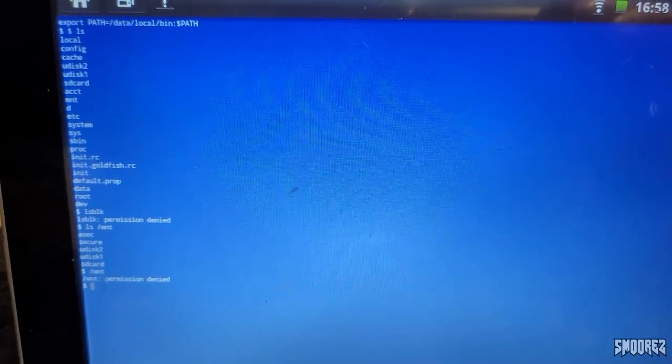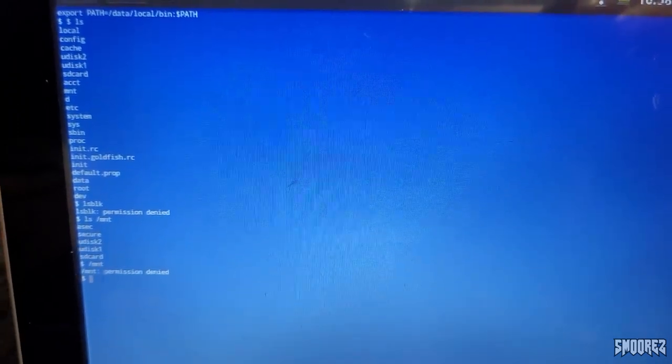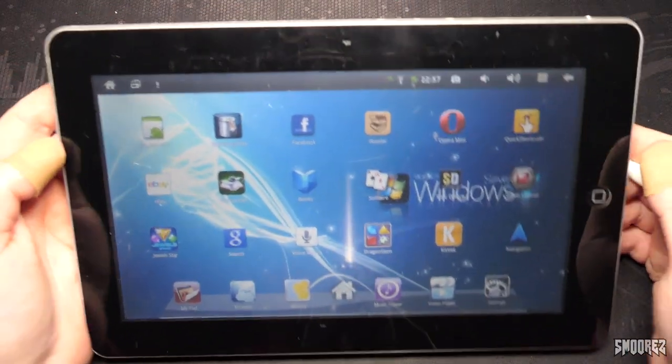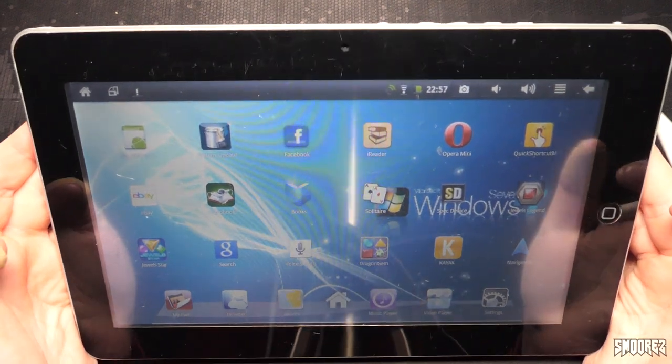Also, I've been using the terminal to try and copy these system files to a USB, but I keep getting permission denied for everything, so I don't think I'm gonna get too far with this. That's it. It's very basic. It's just a very generic device. Thankfully, I didn't think of this as a big main review.